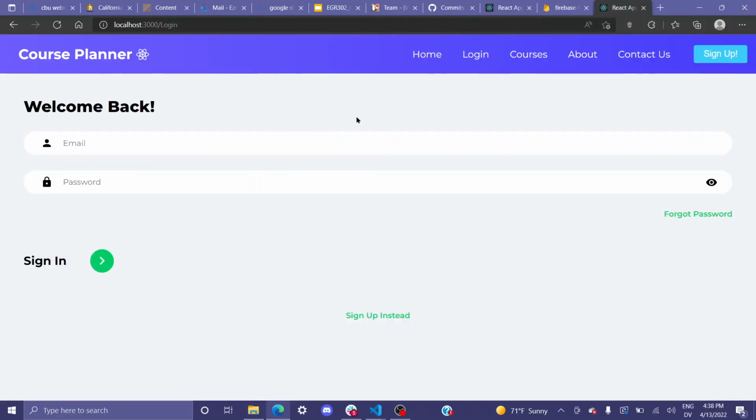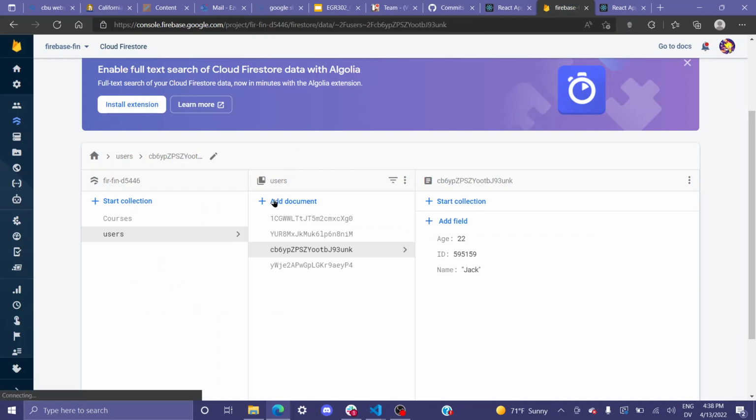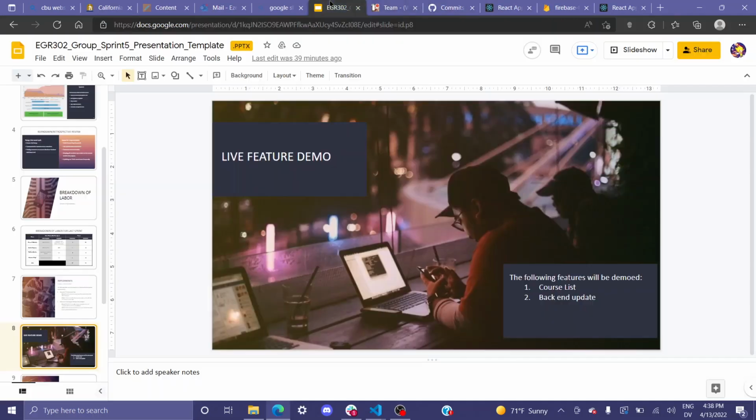And now for the user login page. If we were to log in or sign up a new user, it would update the database backend. So far, we have been able to introduce Sarah and Jack into our database of users.